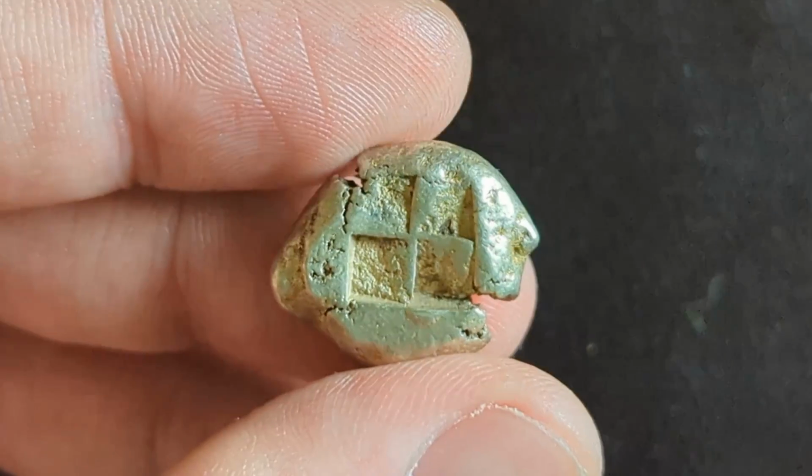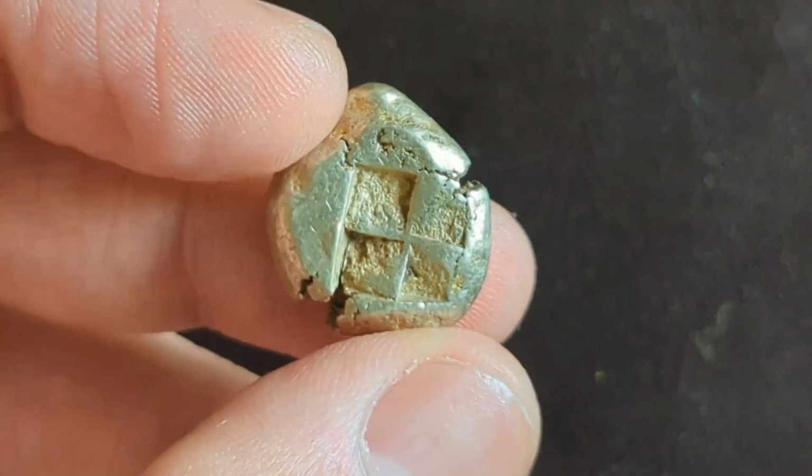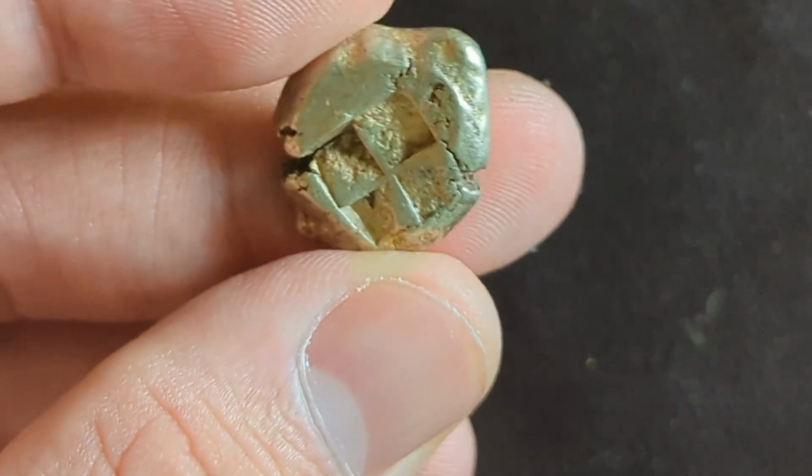Heading to the reverse, notice the very dramatic tears on opposite sides of the flan. Whoever struck this coin did it with a particularly strong blow, almost whacking the coin in half.